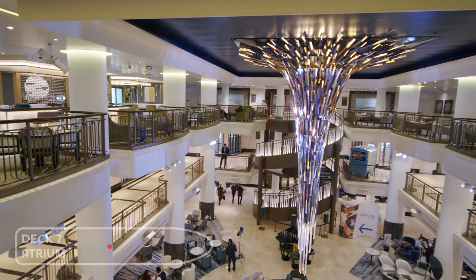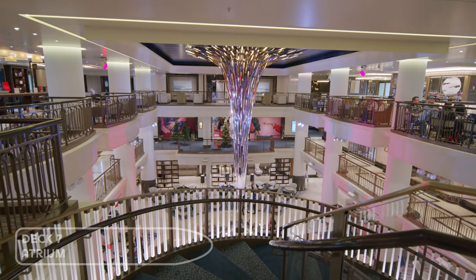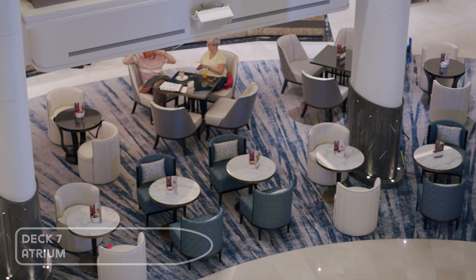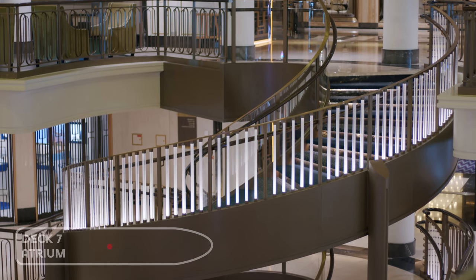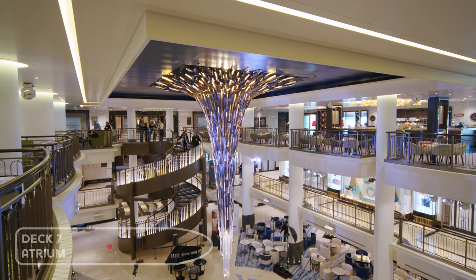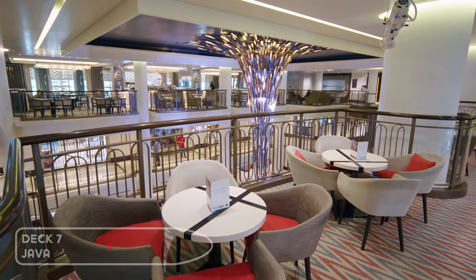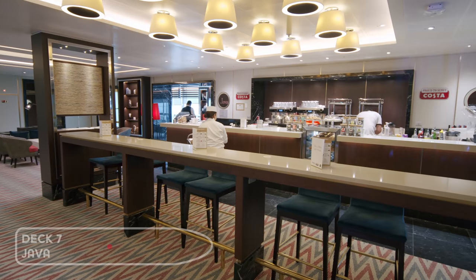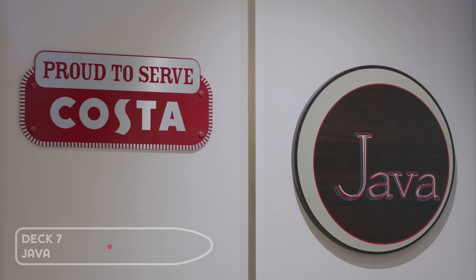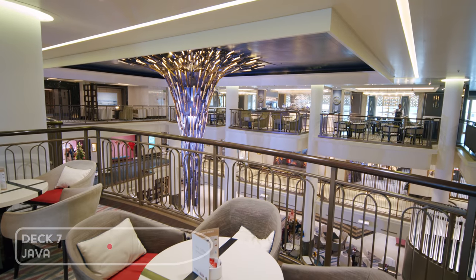The newly designed atrium is just gorgeous. P&O have really listened to their customers and made some major changes in this area, making it much more comfortable and accessible. It's been given a new lease of life. Java is the onboard cafe, serving Costa coffee and sweet treats. It also now serves alcoholic drinks, making it the perfect place to sit and people watch.